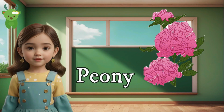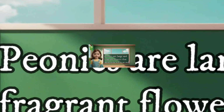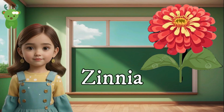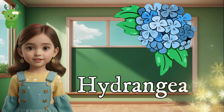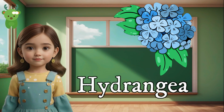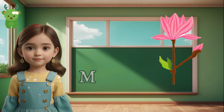Peony. Peonies are large and fragrant flowers that can be pink, white, or red. Zinnia. Zinnias are bright and colorful flowers that attract butterflies. Hydrangea. Hydrangeas have clusters of small flowers that can be blue, pink, or white.